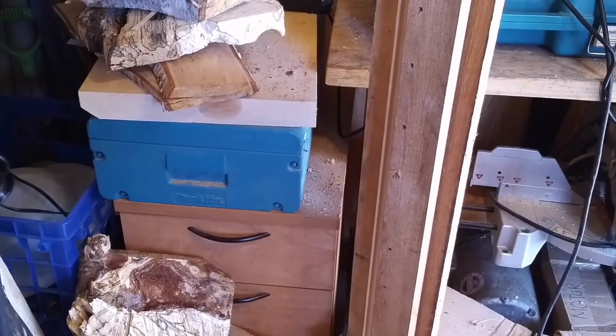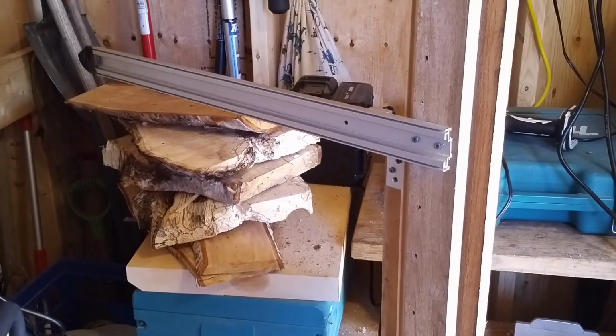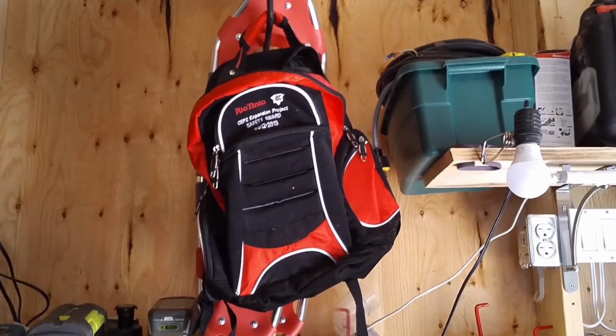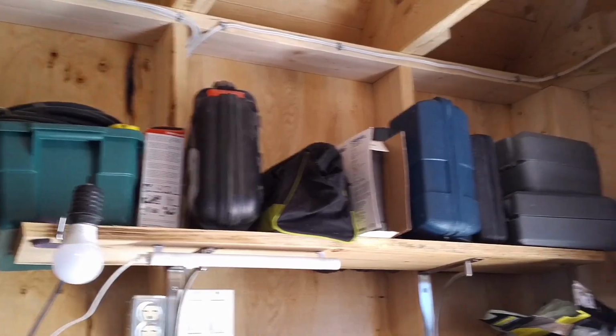Then I've got my Makita routers in there, and a little storage drawer there. Some of this is wood for a future project. I've got my planer and drill bits, and all my chargers are up here. This is actually my backpack for going shagga hunting, which will be another video at some point. Snowshoes. I've got a bunch of power tools on the top, and a couple of tool chests here with all my electronics tool stuff for building panels and whatnot.